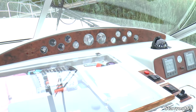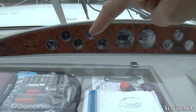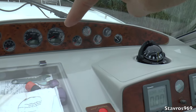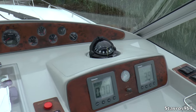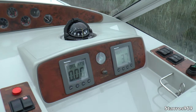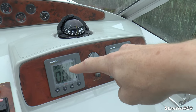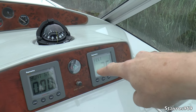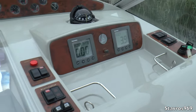And we'll start with all these gauges here. So all these gauges on the port side represent the left side engine, and all of these gauges on the right side represent the starboard side engine. We have our compass, we have our speedometer here, measured in knots, not miles per hour. And we have our depth meter here. And we have controls here, lights and instruments.